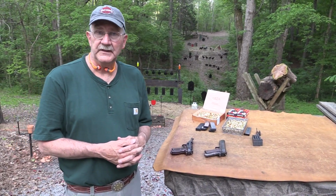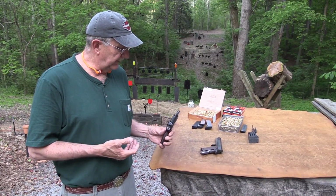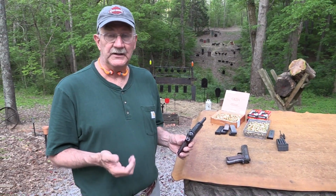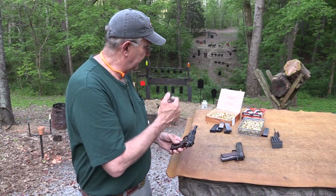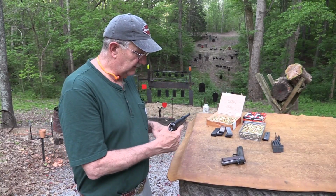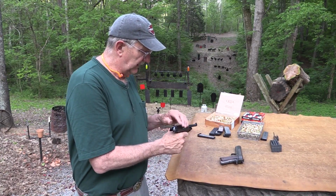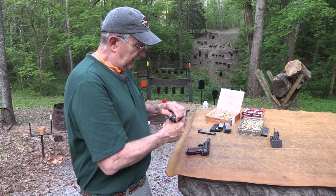The P38 has a good reputation for reliability, and I've had a couple here at the compound that both have been reliable. This thing, we've shot it a fair amount, and there's not been a hitch. It's worked with every magazine, and I've got a bunch of magazines I picked up. They all seem to work, no hang-ups. So it has a reputation for being reliable, and it lives up to it. So pretty cool gun. Wouldn't mind owning one, as I've said.